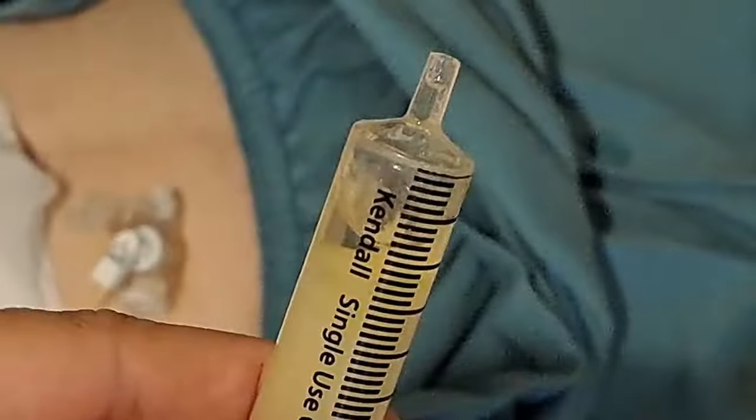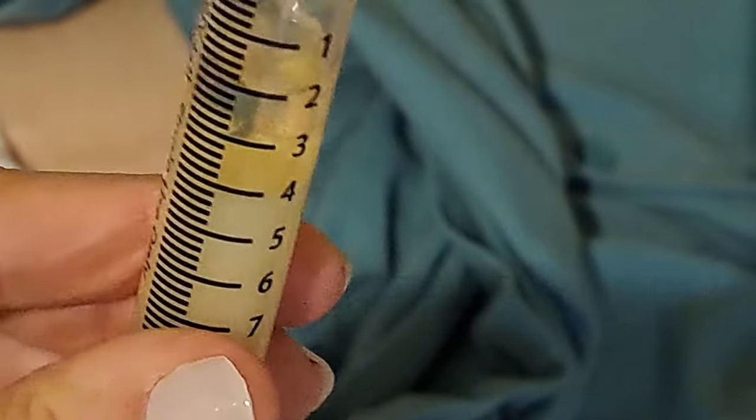And then these are really cool. I'll show you. This is that slip tip syringe. It's got oil and omeprazole in it. And look at this, just fits right in there. And then I'm gonna flush it with 10 mils.